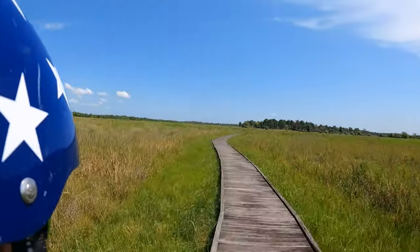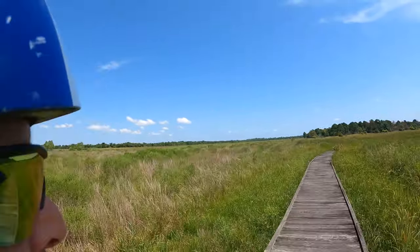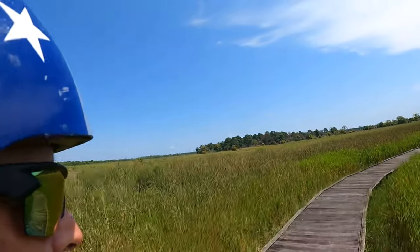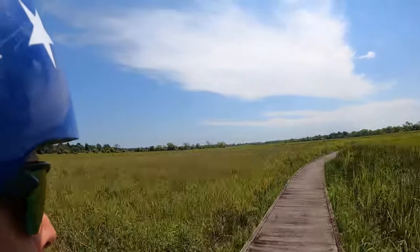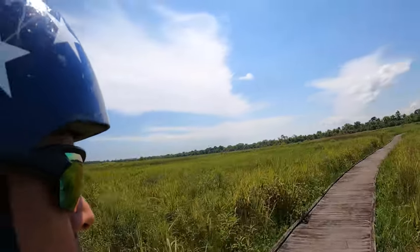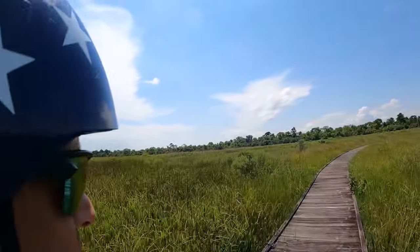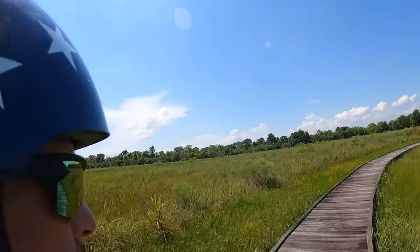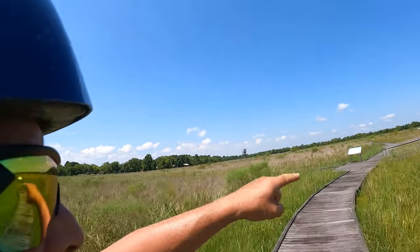This is a wetlands area. I bet during the spring this is just beautiful with flowers. Got a hard left coming up. That goes back to where we were.